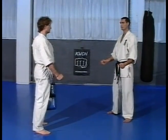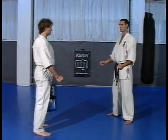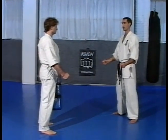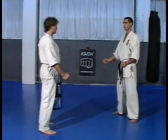The active role of the trainer who holds the cushions is now played by Wim, who gives a low kick. Michel will block it and counter with a double low kick followed by a high kick to the head.